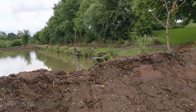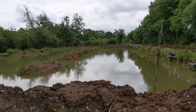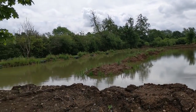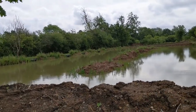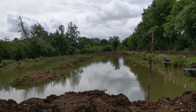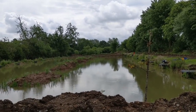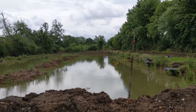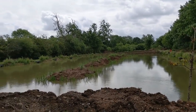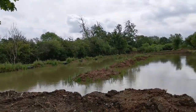And then we come on to the new Silvers pool, which has been dredged, restocked, and they've even added some islands in. And right at the bottom, where you see the bund at the bottom, there's a new stock pool there, and it looks like fish are coming out, fish are topping. Can't wait to get onto this one.